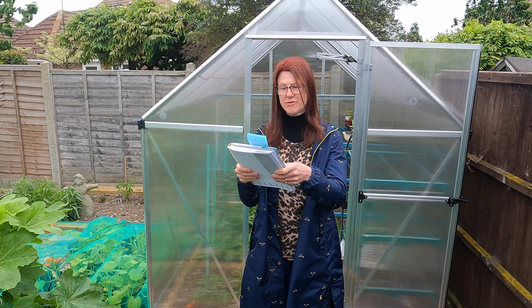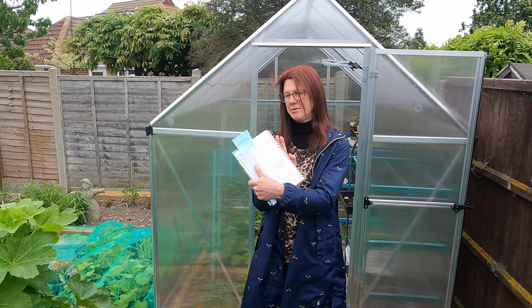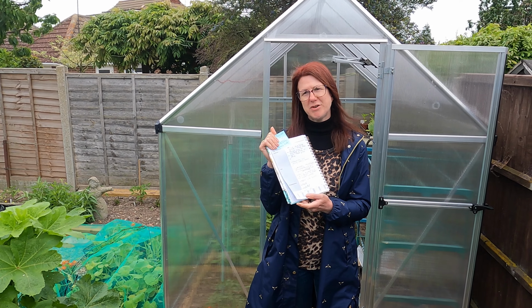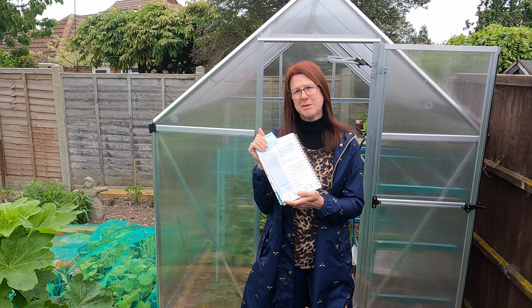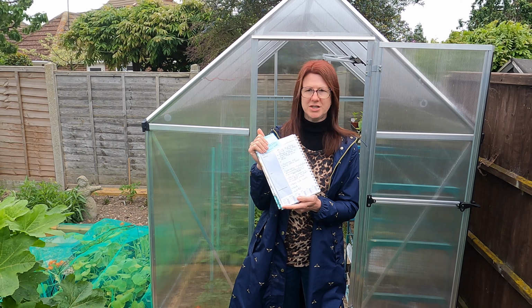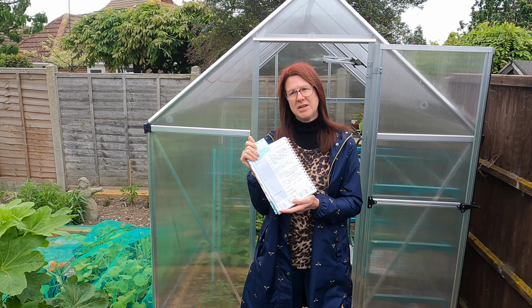Now, as you can see, I've got my handy journal with me telling you what I need to do at the moment. If you've not already got a gardening journal, I do recommend doing it, because it's a really handy way of keeping track of everything that you're doing from year to year. I compare what I've done last year to what I'm going to do this year, so it's a really handy thing to have.